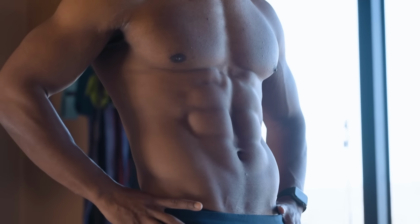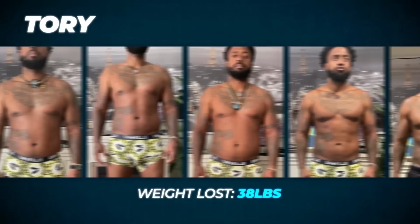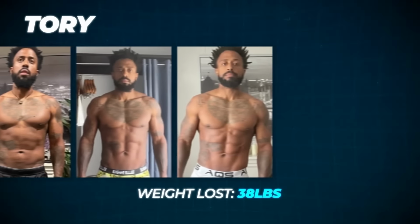These are the top 5 lunches that you should be eating to be able to lose all of your belly fat. These are the exact top 5 lunches that all of my clients have used over the last decade, including myself, to be able to go from 30% body fat to 10%.